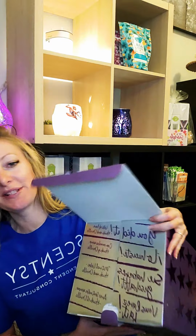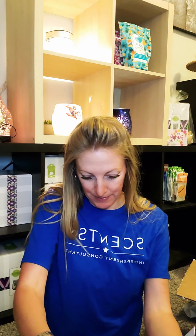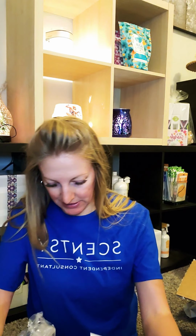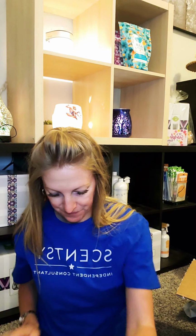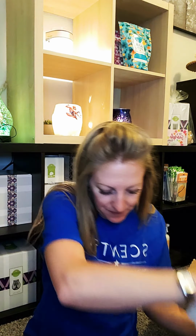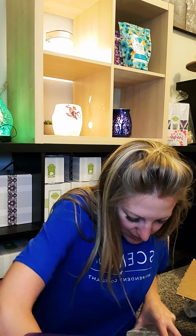Okay, so it says, you did it, which is so exciting. I did it. Super exciting. Okay, so let's see here. Here is the lid. Look how cute that is. It's a star for the warmer. Oh my goodness, I'm so excited.